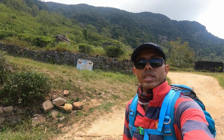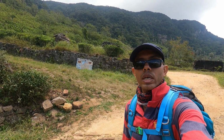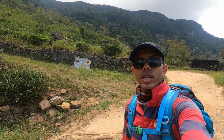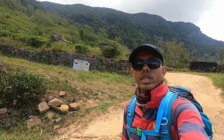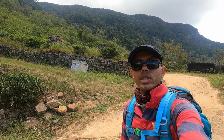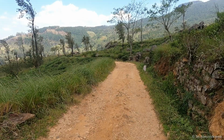We have arrived at a very important milestone at the 13.5 kilometer mark. This is where the path branches off towards the first tea field in Sri Lanka, field number 7. It's approximately 1.2 kilometers away, but we are not going to pay a visit to that. Instead, we are going to continue our journey till the end at the 14.7 kilometer mark.